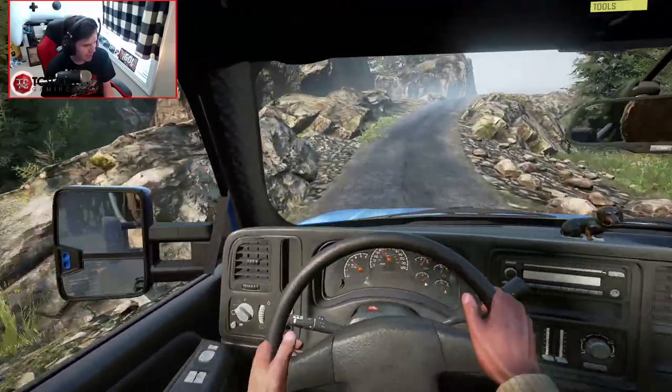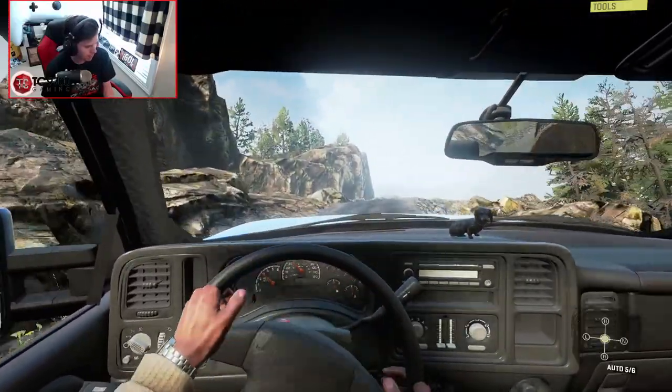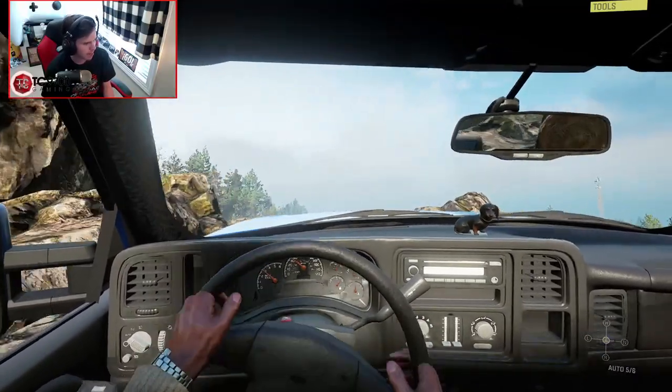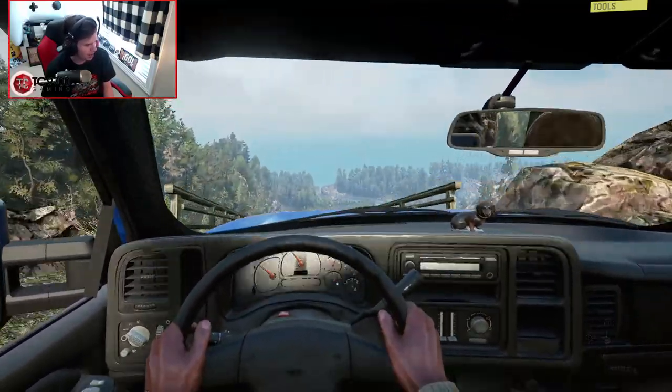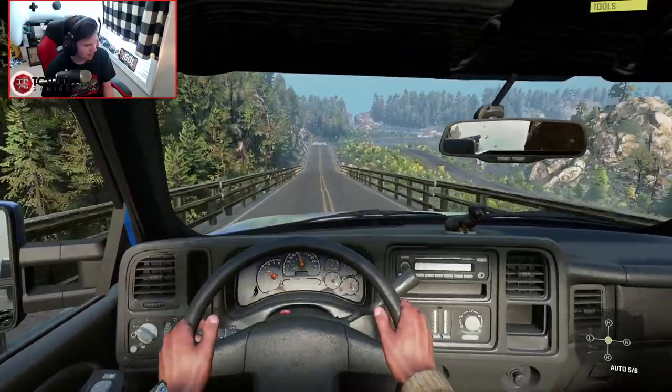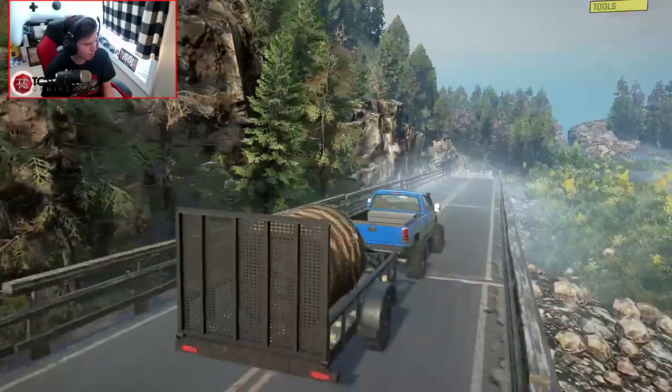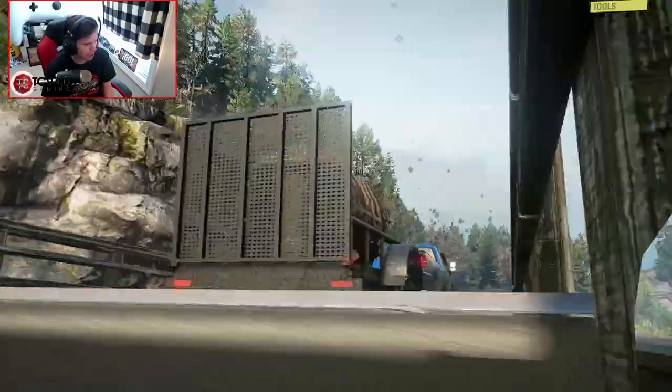All right, let's make that left-hand turn. Here we go. Building up that momentum for the bridge jump. I am not lifting. No way. All right, full send. Full freaking send. Will we hit sixth? Yes, we will. All right, here we go. Boom.